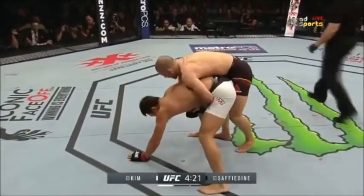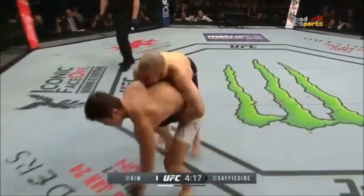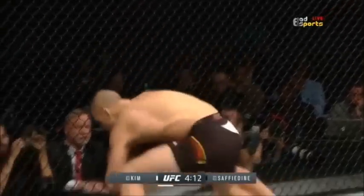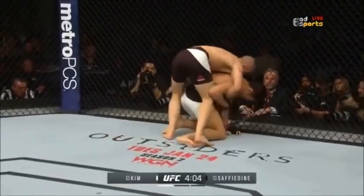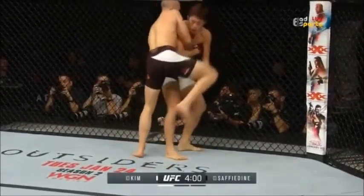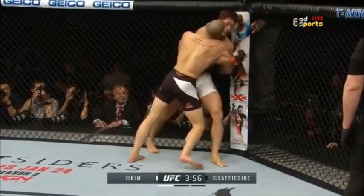Beautiful trip. Look at that. Quick transition to the back as well. Dong-Young Kim uses a lot of catch wrestling techniques, but right now Saffiedine trying to drag him down to the mat. Oh, look at that, beautiful recovery. Absolutely. There's the judo you were speaking of. Nice knee there by Saffiedine. Saffiedine very aggressive in this fight, Mike.